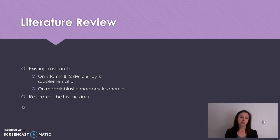While there's existing research on vitamin B12 deficiency and supplementation, as well as megaloblastic macrocytic anemia, there really is a lack of research that links the two. So there isn't much discovery about which types of supplements work best, and that shows that this study would be quite beneficial.